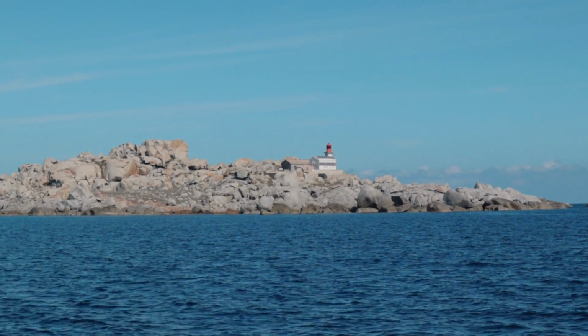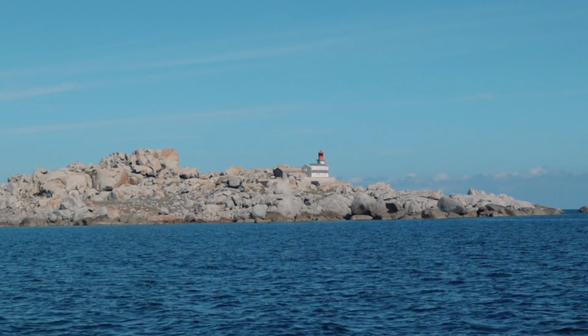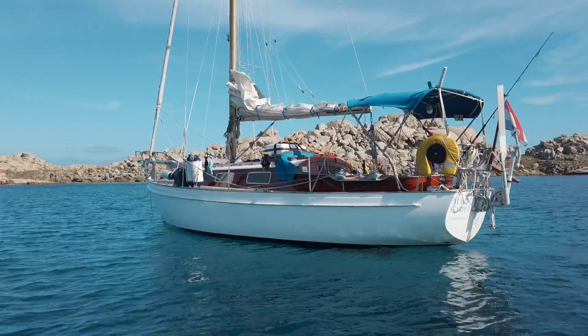It's just a bunch of rocks, isn't it? I get so enthusiastic about this place. It looks like a bunch of rocks in the water, and actually being one of my favorite places, it must have a few secrets to it. And come along with us on the island as we go discover them.